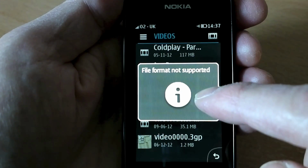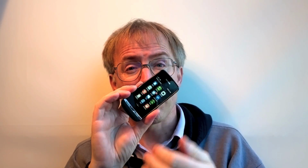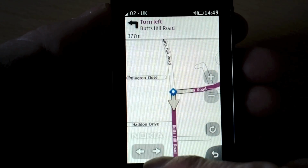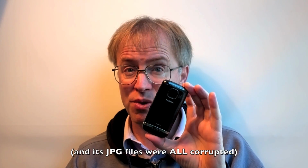Appalling video codec support. None of my test MP4s played properly. Appallingly slow USB transfers too. The 3-inch screen is capacitive, always good for a budget phone, but the 240 by 400 pixel resolution is a huge letdown in this day and age. This isn't much more than my Nokia N93 had in 2006. The clues go on. There's no GPS here, no voice guidance. The camera would be appalling for something again from 2006.